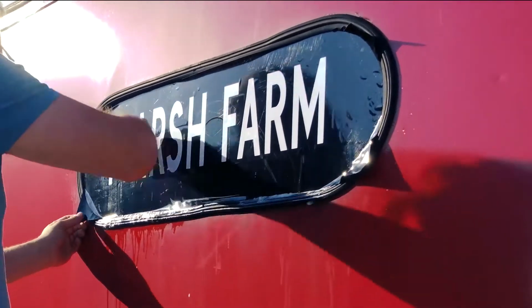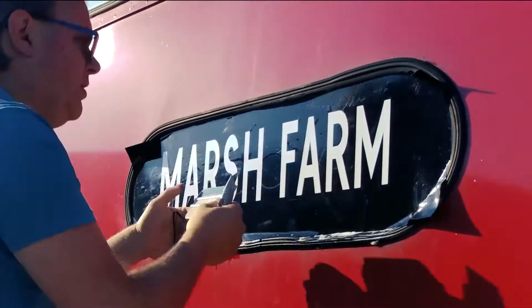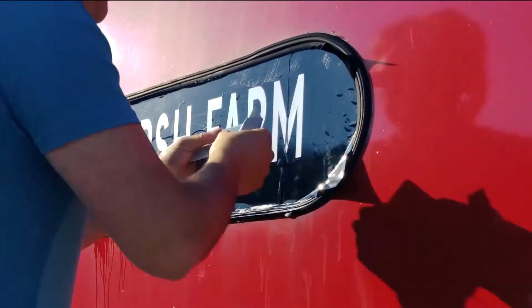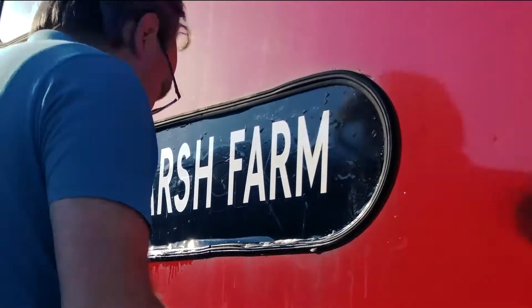The first thing we're doing here is changing the signboard out. It said special on the front of it, and we want to make it feel a little bit more localised, so we're swapping it out for a piece that actually says Marsh Farm on it, which is where it's at.